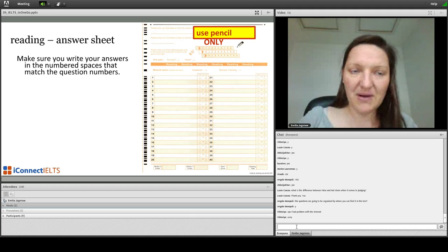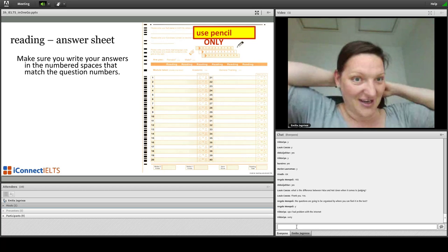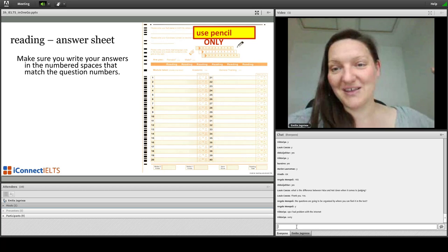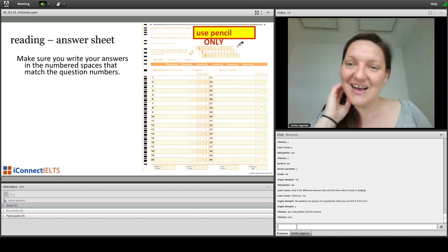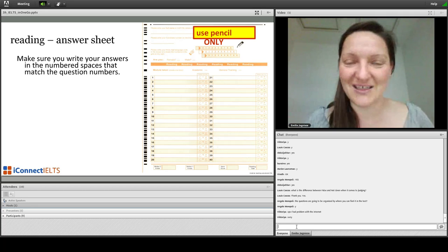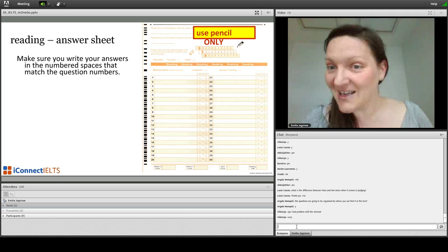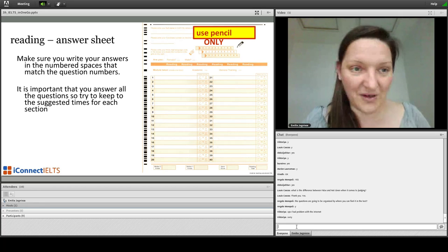Now, a few words about the reading answer sheet. It's very important. For my first year of teaching IELTS, I was doing my best, doing the techniques, and still my students were not getting their correct scores. And then I realized that sometimes they made mistakes with the answer sheet. Silly, but it happens. And so, a few words about this.